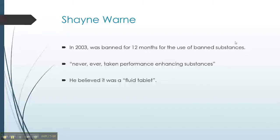Australia's leading wicket taker Shane Warne was suspended from cricket in 2003 for 12 months after the player tested positive for a banned diuretic. Warne was very angry at the time and claimed to be devastated and has never taken performance enhancing substances, but admitted that he took a drug known as Moduretic without knowing it was a diuretic, but believed it was a fluid tablet.